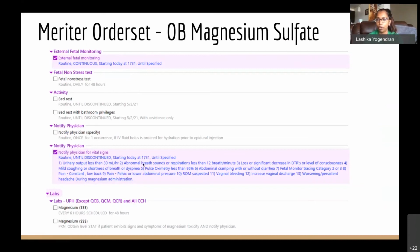And then, the usual stuff of notifying a physician, but for magnesium specifically, you'll be notified if the urine output is less than 30 mL per hour, if they have a respiratory rate less than 12, if they're having a decrease in their tendon reflexes or level of consciousness, in addition to the usual things that we typically get notified about. And then the last thing is that it does offer options to schedule magnesium checks.